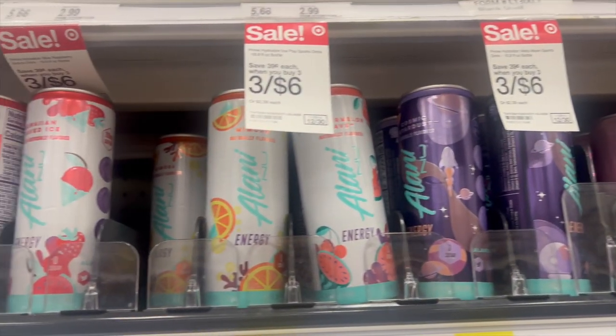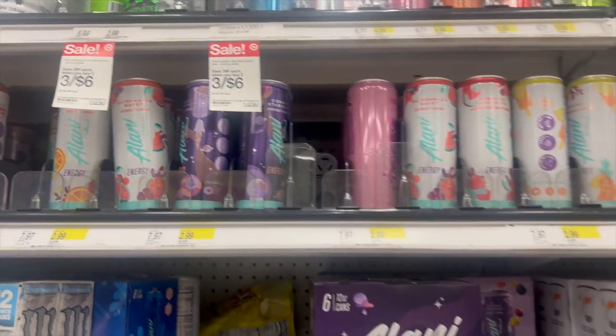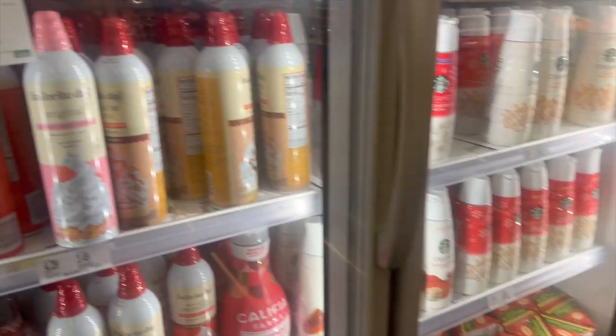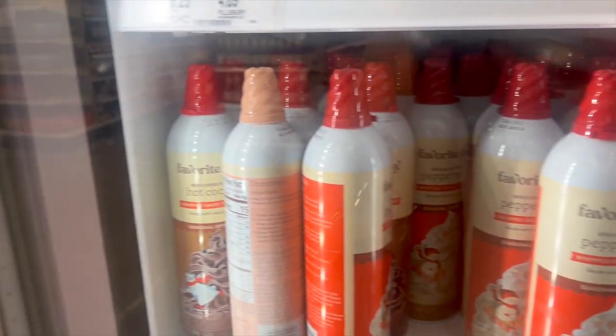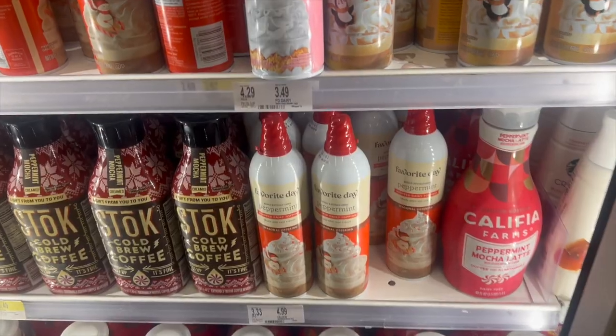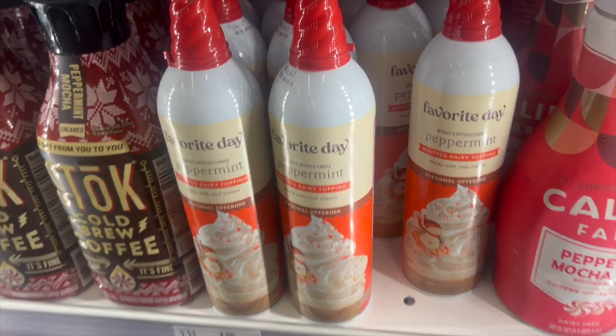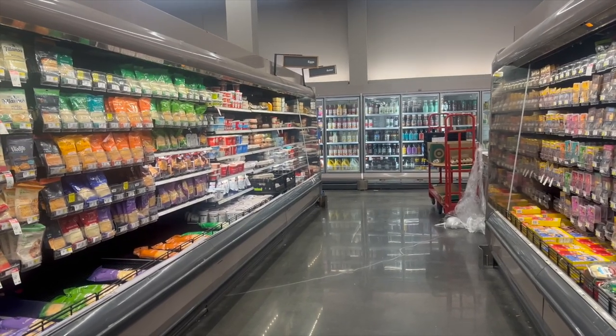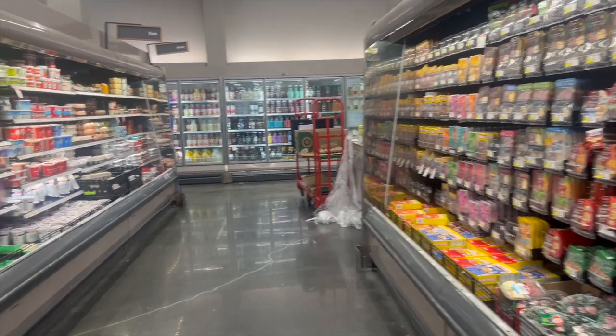Love a good Alani. Looks so good. My cocoa. Nobody likes this flavor. Nobody. The only empty aisle in Target right now.